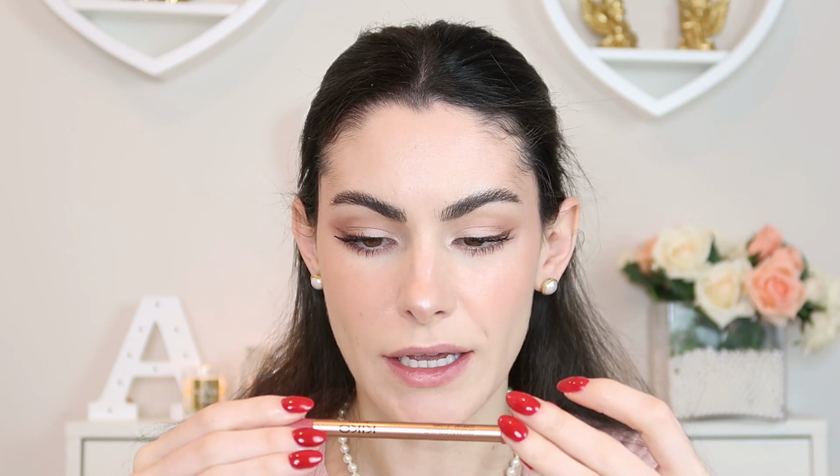And I'm actually going to be using this lip pencil by the brand Kiko. And this is in the shade 303. It's just this really pretty, kind of dark rosy color. And you can see it's pretty pigmented. I thought I was recording, but the camera died, so I just went in with my Milani Nude Cream Lipstick.